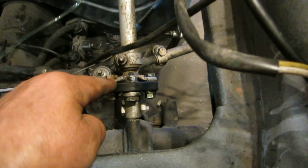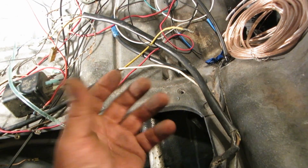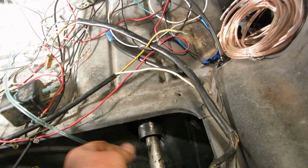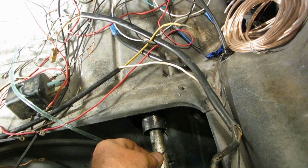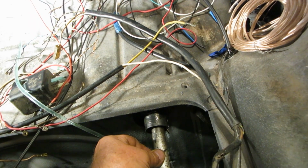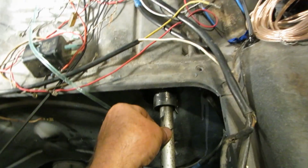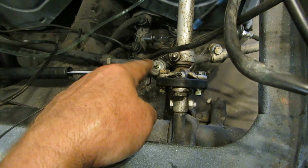Because the steering wheel is isolated. See, it has a rubber bumper and rubber suspension up underneath it, all that good stuff. So this is not grounded until it becomes grounded when you plug a wire into this and it goes through this bolt here into the steering column. That's how it works.